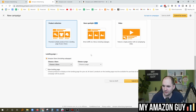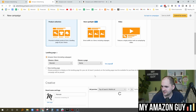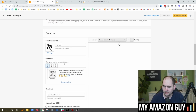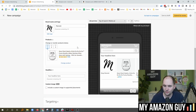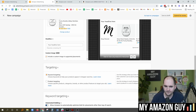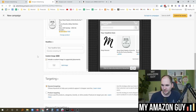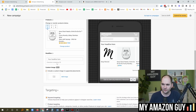You could do a store spotlight as well. You select the store in here, and you can select which page to land it on. Probably one of the most important things I think people need to do is fill in a custom headline image. Notice down here how there's a section for custom image beta. You can write a custom headline right here up to 50 characters, as well as load a custom image. These are really important. It will make the size of your ad 3 times bigger and showcase much stronger. So I highly recommend filling these out.